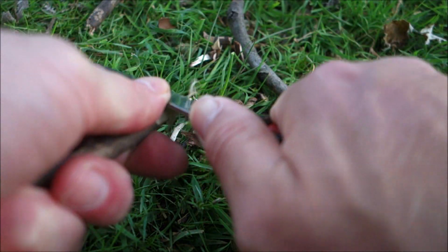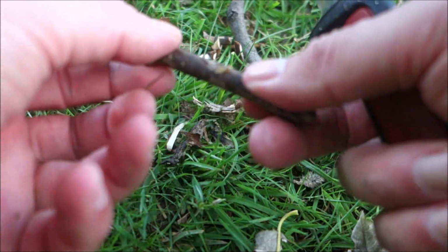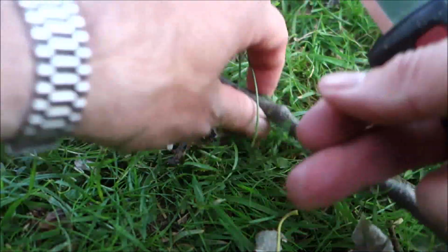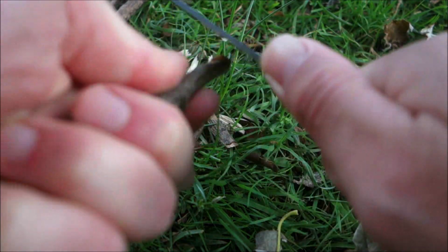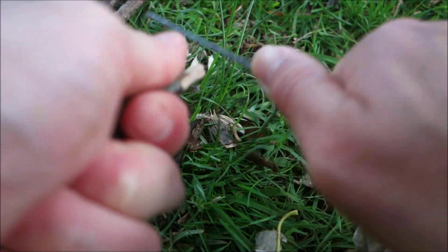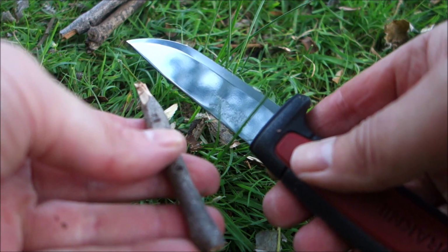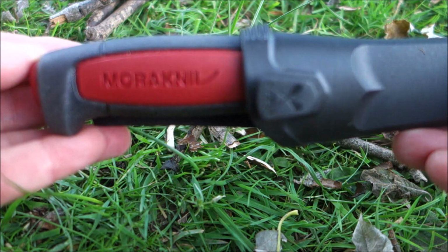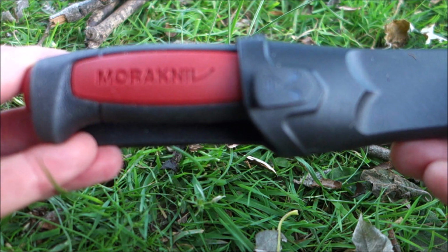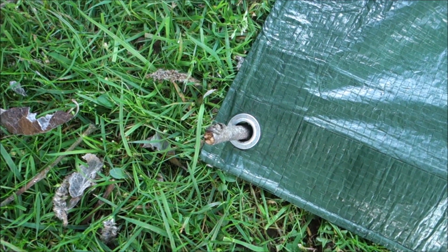I always used to love using a knife when I was a kid. I haven't done a great deal of bushcraft, but I intend to remedy that. This is for the tarpaulin on the ground. This is for the ground sheet, just to peg it down. Yeah, I'm going to be using it a lot more. Simple tasks around camp should do well. There you go, just peg the ground sheet down on all four corners.